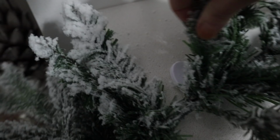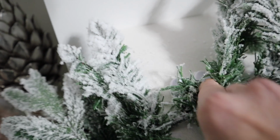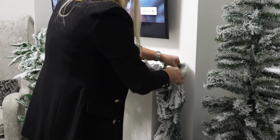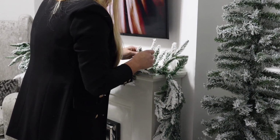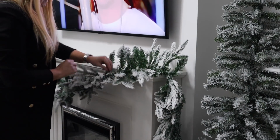It's balanced, maybe, is that the word that I'm looking for? But they're in the middle of the fireplace, and it just makes it easier, and it also creates that nice swag into the middle of the fireplace. There are lots of ways that you can do your garland. This year I chose to have a nice swag dip in the middle, as you can see, and by placing the hooks in the middle of the fireplace, it created more of that drop into the middle, which I absolutely love.